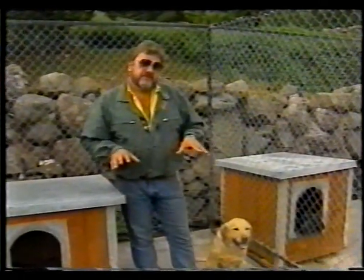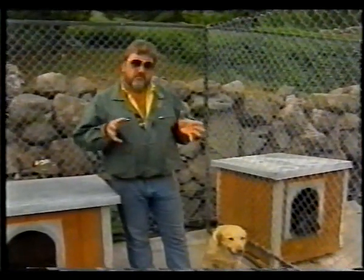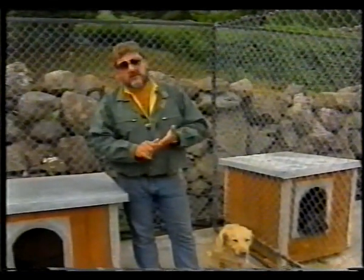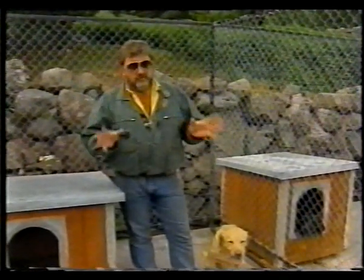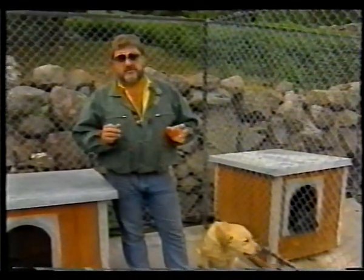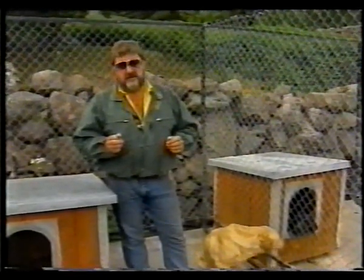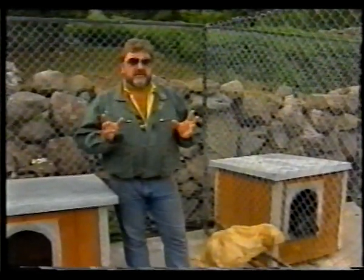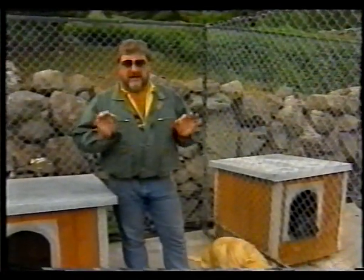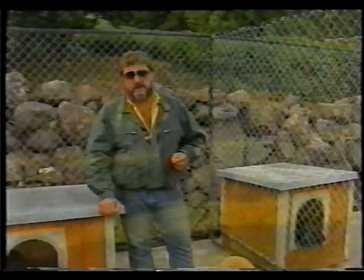A disadvantage of the concrete floor is that if the dog is not out on a regular basis, it could wear down its pads or its claws. And so therefore, I would always have a dog in a run during the day if that was possible, although this would do at a pinch if it was necessary. But what you must remember, that whatever kennel design you choose, hygiene should be your first priority.